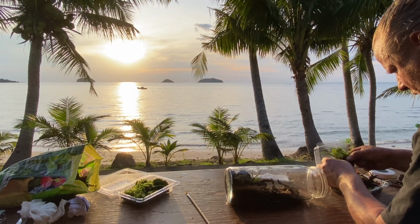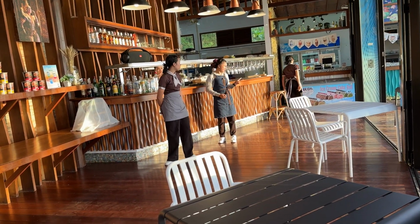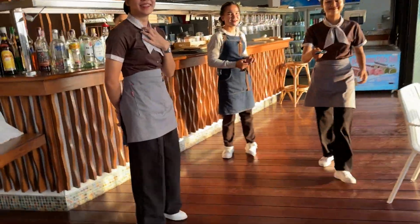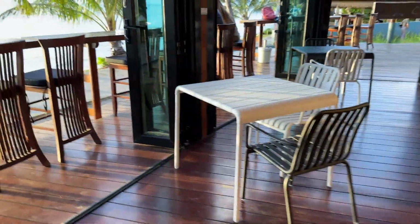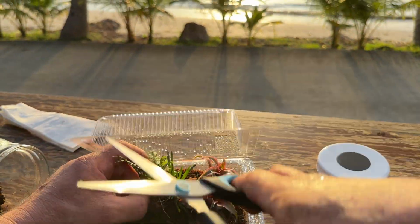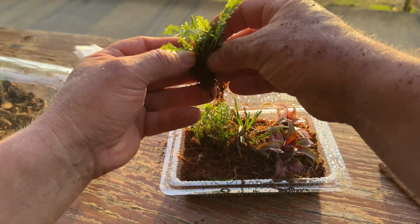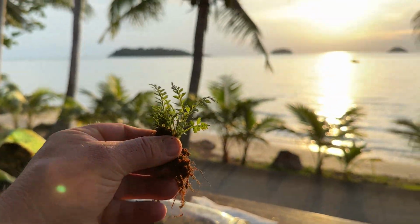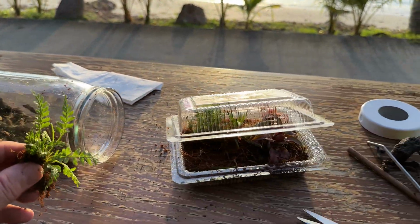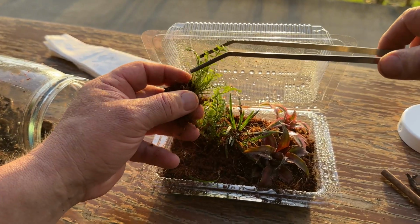Scissors is good. You have a scissor? A scissor? Oh, very good. Beautiful, very beautiful. It's so awesome. It's so awesome.